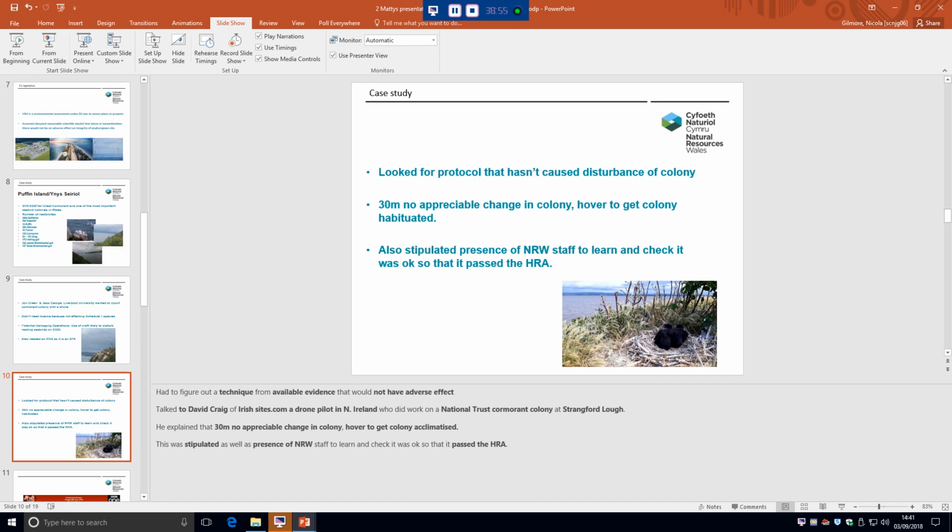But in the end I found something which pointed me to David Craig of the irishsites.com, a drone pilot in Northern Ireland, and he had counted a colony in Strangford Lough, and he basically explained how if you kept it 30 metres above and you hovered it, then the birds were accustomed to it, and at 30 metres you could do a grid over it and the birds wouldn't notice at all.